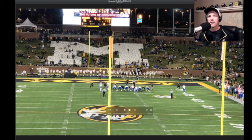Now, to me, for as much as we all love the 2-point conversion, the Niko Hea touchdown, this could be as important as any of them. This could be the play of the game right here. It's 3rd down and 1. Missouri up by 3, 9 minutes left. Obviously, Florida driving the ball.